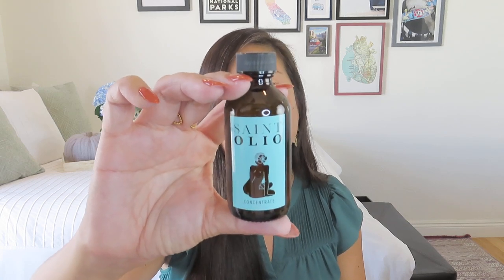All right, we already took a look at the puzzle. Then this is really cool too. I think this is wrapped up. So this is, what is this? Oh, it's a cleaner. It says it's a concentrate. I'm like, it's got a naked lady on it.